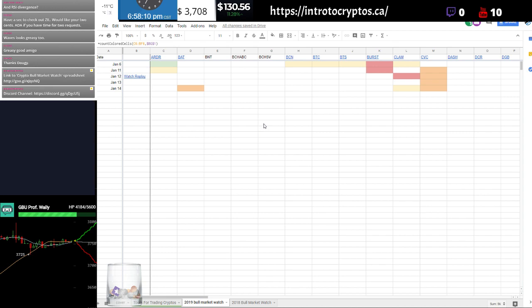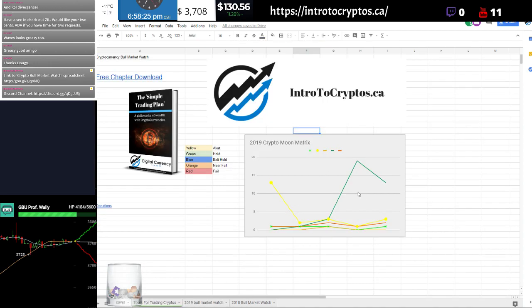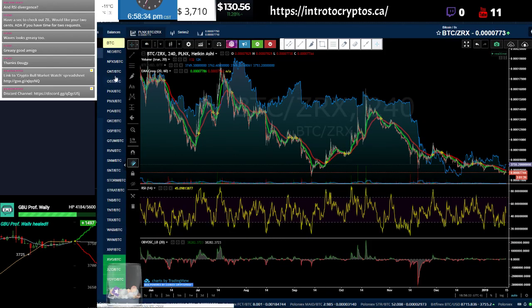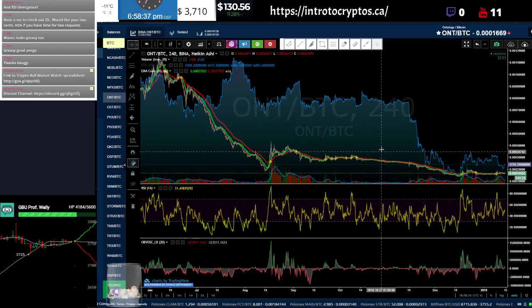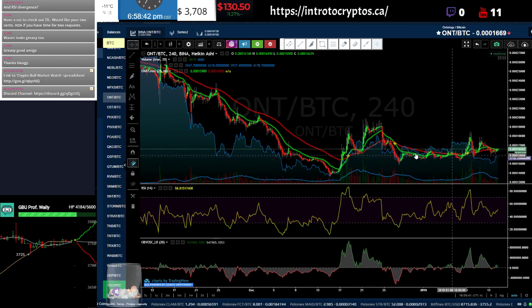And this is the format of our crypto moon matrix, where every day we're going over and we're looking for the bull market watch. We're watching all of these coins to give ourselves an index, indices of how close we are to the bull market. And of course, this stuff will also work for everything that's trading on Binance and all the other markets as well. So we can easily use the same formula for looking at all of these markets, looking for 1, 2, 3 bottom formations, a little bit of strength coming into this bowl-shaped pattern.